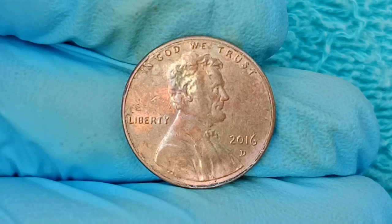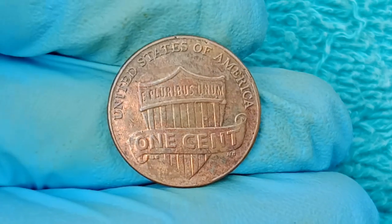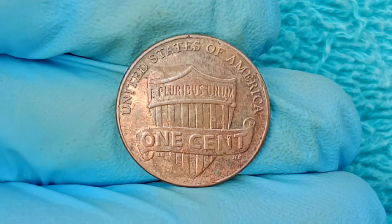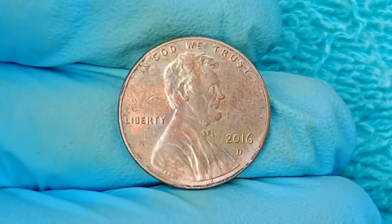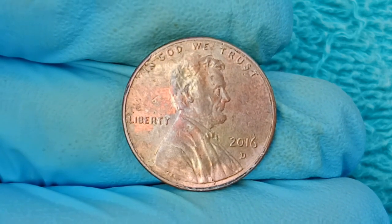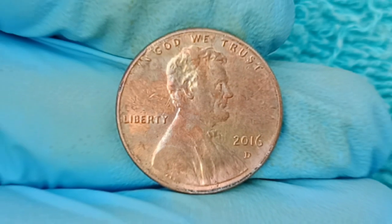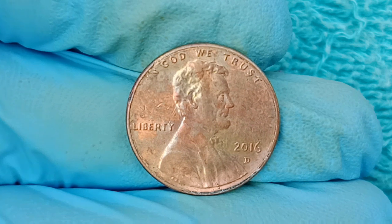And these factors combined, the design variation, double dies, misaligned dies, rim cuds, planchet flaws, plating inconsistencies, off-metal strikes, and weight anomalies, make the 2016 D 1-cent coin a perfect storm of minting mystery and collector fascination, and its value continues to rise as more collectors enter the market, more experts examine its anomalies, and more historical context is uncovered regarding what really happened at the Denver Mint in that pivotal year.